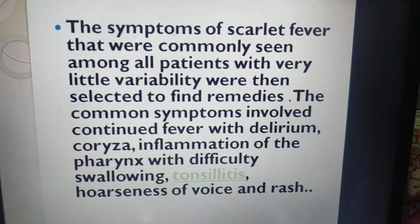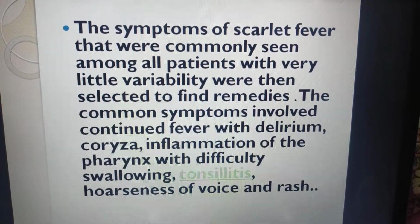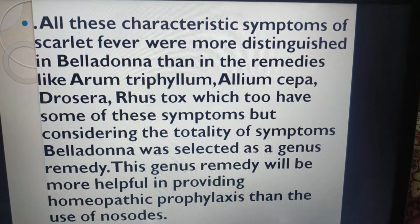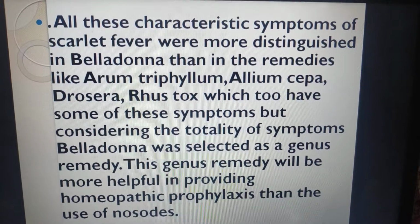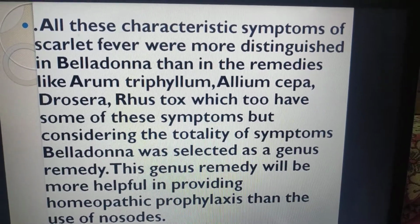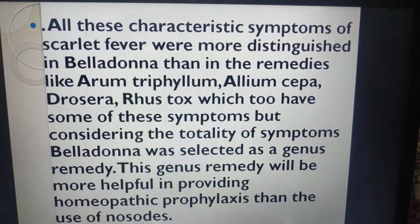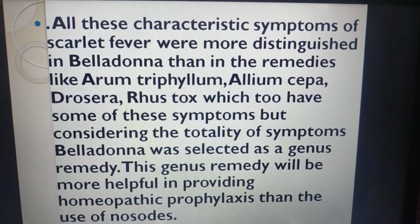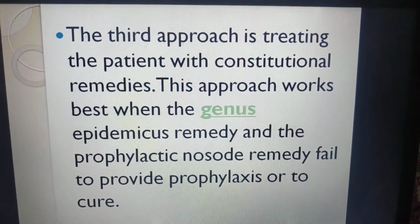The common symptoms: continuous fever, delirium, coryza, inflammation of pharynx with difficulty in swallowing, hoarseness of voice, and rash, rosy red. All these characteristics of scarlatina fever were more distinguished in belladonna than in remedies like arum, allium, drosera, etc., which seem to have some of these symptoms, but considering the totality of symptoms, belladonna was selected as genus epidemicus. This genus remedy will be more helpful in providing homeopathic prophylaxis than the use of nosode.